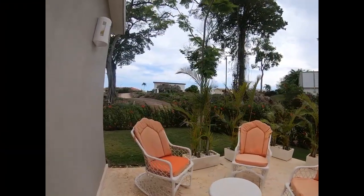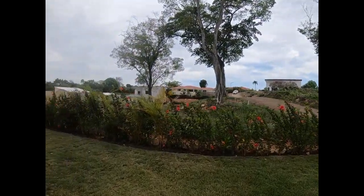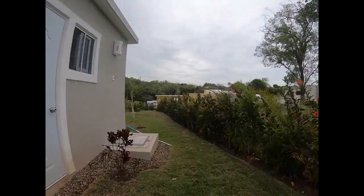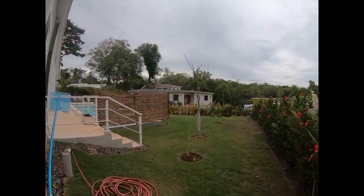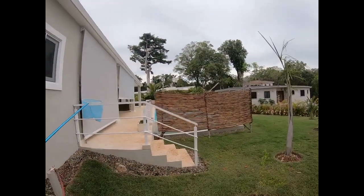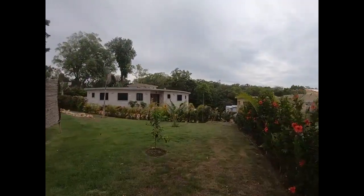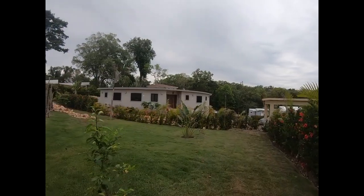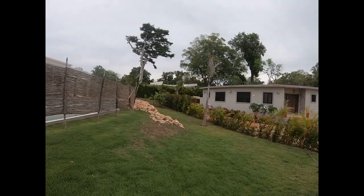Let's take a walk around the property. Really nice, beautiful place. Freshly built villa out here. A lot of space out here, a lot of room. Huge infinity pool over there, as you guys see. Let's take a walk. This is a very beautiful villa. Two bedroom in Casa Linda.